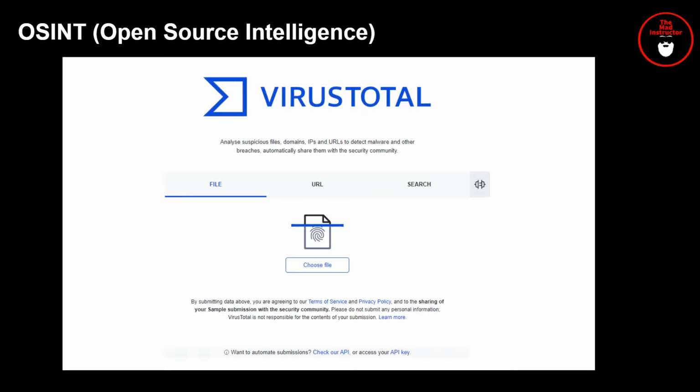So do me a favor, go Google yourself, try to find information on yourself and see if anything shocking comes up. VirusTotal, open source intelligence, falls under that still. We already kind of talked about that there, right?